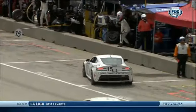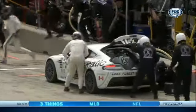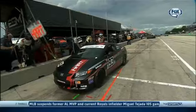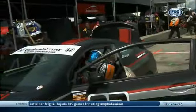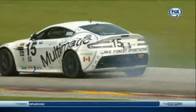Then we see the 15 car, dynamic pit stop here by the Multimatic crew. But then when he went back out, he's got some kind of mechanical issue now as well. Everything seemed to be going smoothly for the Aston Martin. We understood it was a power steering issue. Michael Valiente climbing in the 93. That's in the street tuner category. These were the leaders coming in during this round of pit stops. And here's that problem on the 15 car.